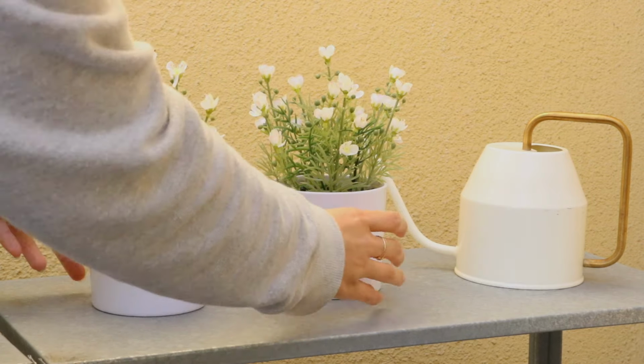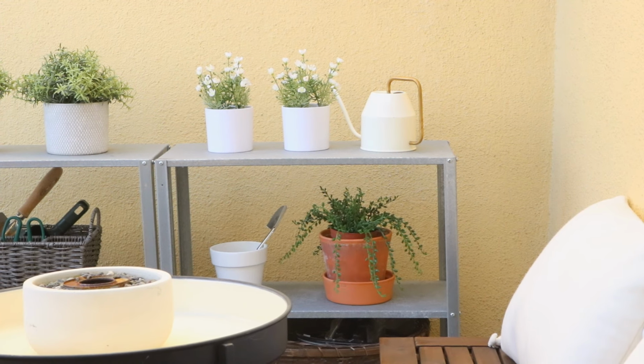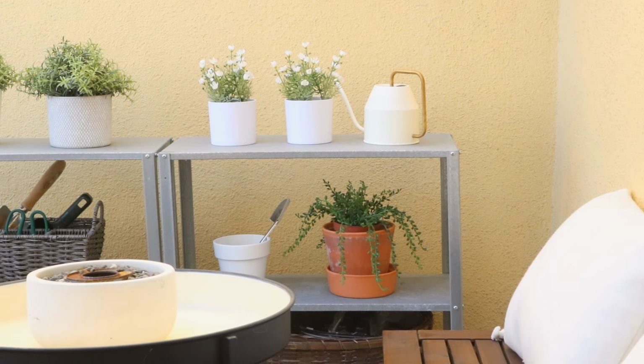I'm usually not the biggest fan of faux plants, but I'm actually so happy with these, and I've learned that faux plants are a great option if you want to add greenery to a space but that area isn't ideal for growing real plants, and they have the same effect of bringing some life to a space.